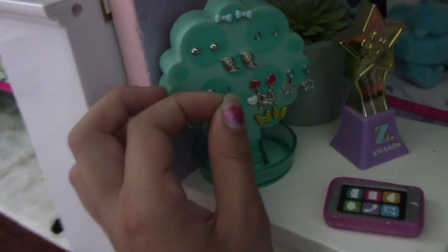And, oh, what are these two doing out? Hold on, let's put these back in. There's some on the floor here. So I guess you can kind of see how this works now. You just push it in. So yeah. Sorry, I don't want to lose them.